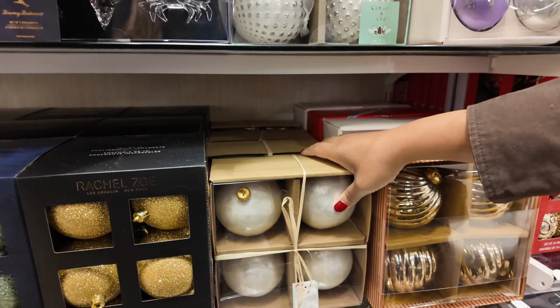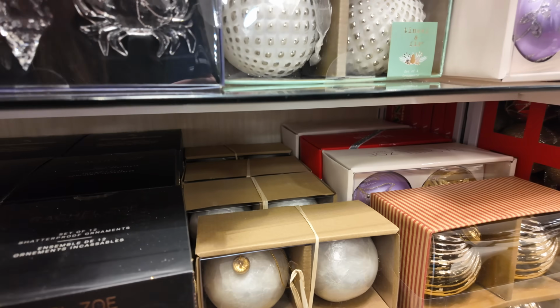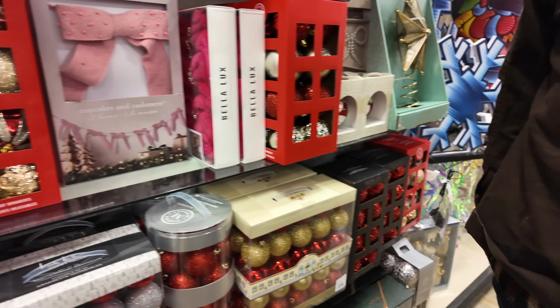It's okay if you don't like VCA. There's nothing wrong with that. But how are we gonna take all of these ornaments and make things look luxe? Well, we're gonna vary the sizes. We're gonna vary the materials.